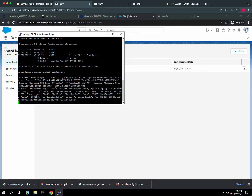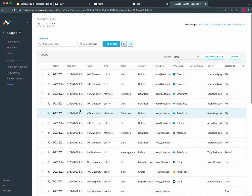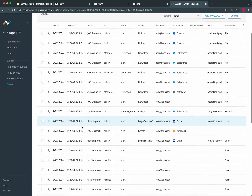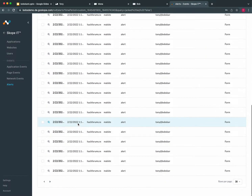If only the Netskope platform was here to prevent all these events. But in order to demonstrate what Netskope could actually do about this, I had the Netskope client running on all these machines, on Tony, Mona, and Bob. And the Netskope tenant was configured in monitor-only mode. So it didn't prevent anything, but from alerts, we can see what Netskope could have prevented if it was actively preventing. Look at that, so many events.